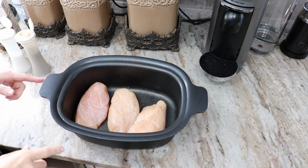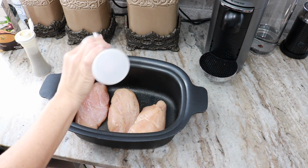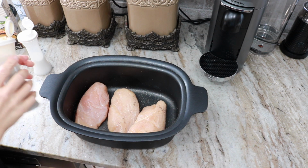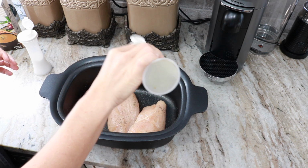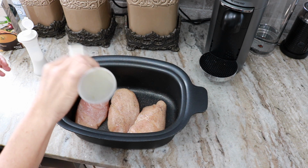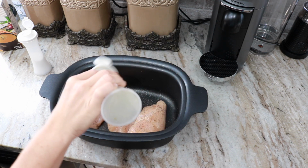Alright, we are going to go ahead and put these 3 chicken breasts in the crock pot. All I'm going to do is salt and pepper them, and then I'm going to use the rest of some chicken broth left from last week in here, and then just cover it the rest of the way with water, and then just cook them on high, and then I will just shred it up, and it will be perfect for my casserole that I'm going to make later. And I have high hopes for this casserole. I'm hoping it turns out delicious.